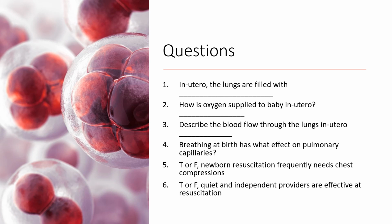So in utero, very little blood flow goes through the lungs just to help develop the tissues, but it doesn't need much more than that because it's not doing the work of breathing. The placenta is doing that.